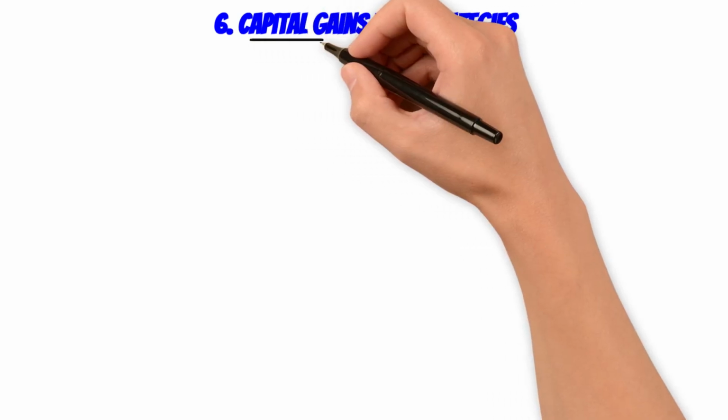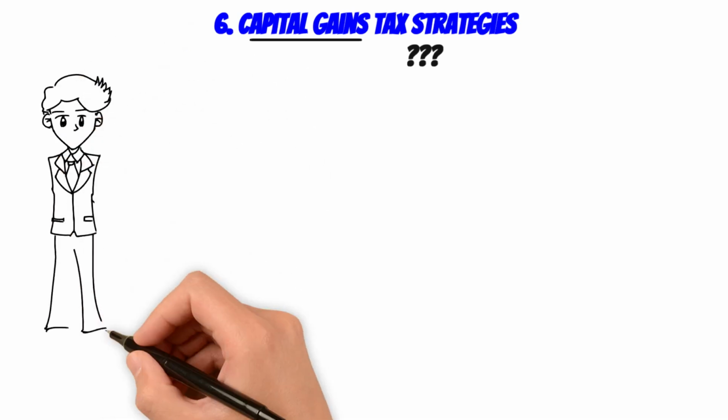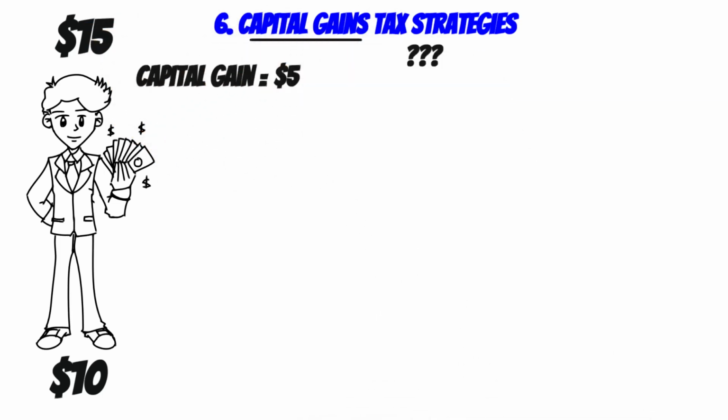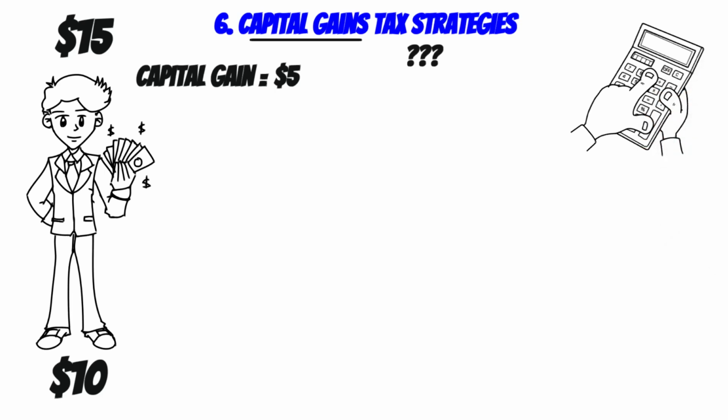6. Capital gains tax strategies. Now, if you do not know what capital gains are and how you can use them to your advantage, let me explain them quickly. In simple terms, a capital gain is the profit you make when you sell an investment. If you buy a stock for $10 and sell it for $15, you have a capital gain of $5. And depending on how long you held the investment, that gain may be subject to different tax rates.